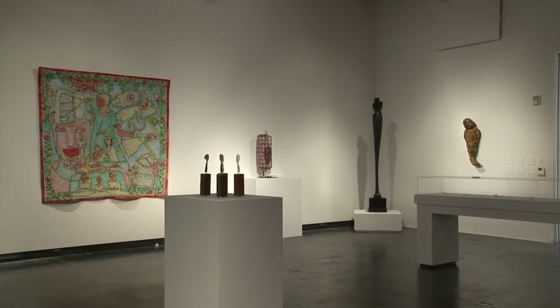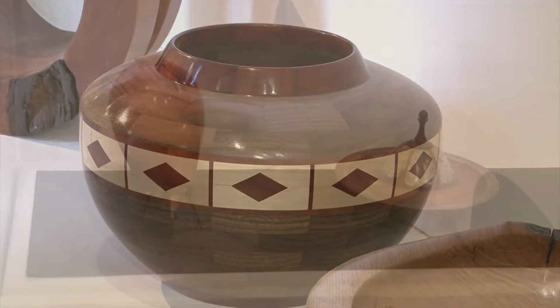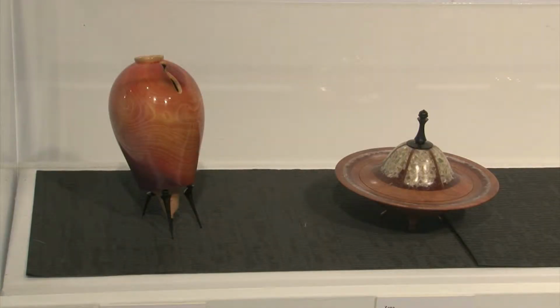They can see world-class exhibitions in our main gallery. They can take workshops, they can get their hands into the craft media.